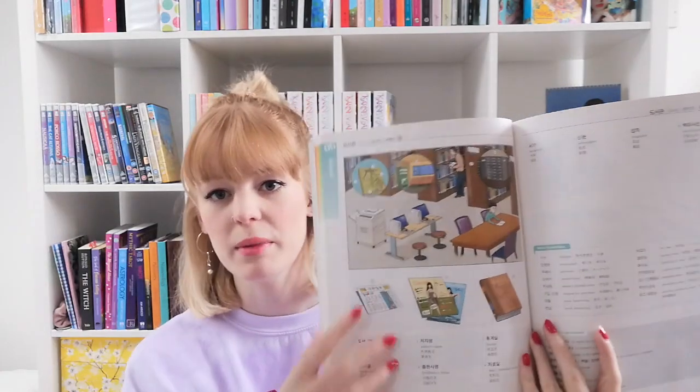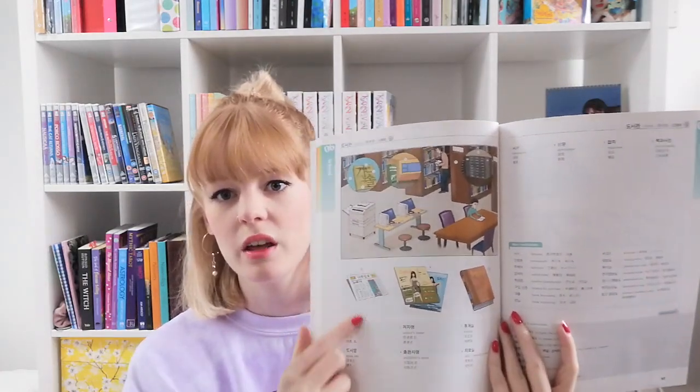The last vocabulary book is Korean Picture Dictionary. So I got this one quite recently, but I'm loving it so far. I'm going through from the start and just trying to learn the words that I'm not already familiar with. So yeah, it gives you a main picture, and then it will list the words that are related to it. Again, it's organised by theme, 3,800 words, so nearly 4,000 words in this one.